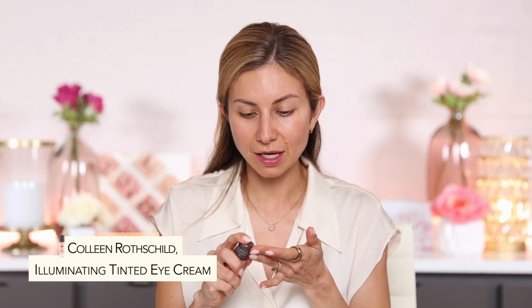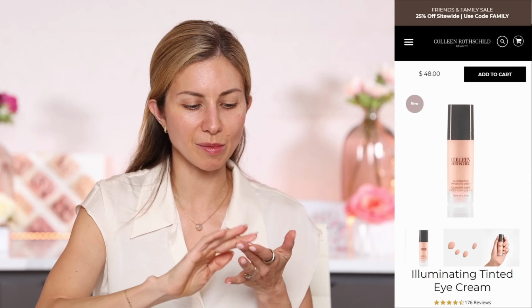I am gonna start with the Colleen Rothschild Illuminating Eye Cream. I'm gonna apply just a tiny bit of this underneath my eye to prep for concealer. I have been obsessed with this product since it launched, maybe about a month ago. The key to this product is not using too much. It's an eye cream and it's definitely going to give you that hydration under the eye like an eye cream would. It actually feels like a skincare product. It does not feel like a makeup product. It's pretty light though, so if you apply a lot, it's not a big deal.